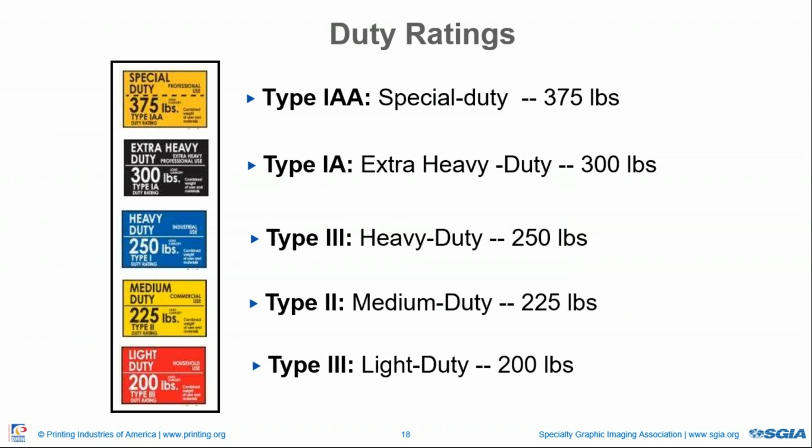So, duty ratings. Duty ratings are basically the weight limit, the capacity, that a ladder can handle. What you typically see, if you go to Home Depot and buy a ladder for your house, is the duty rating in red down at the bottom, type 3, basically a 200-pound limit. And on that type of rating, you'll see it's considered household use. Once we move beyond household use, we're into commercial use, industrial use, extra heavy duty, and special duty.